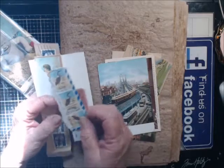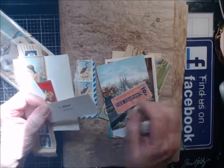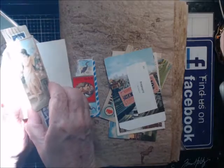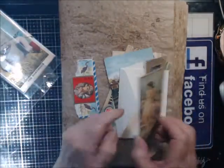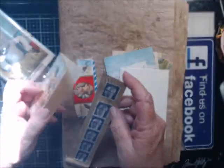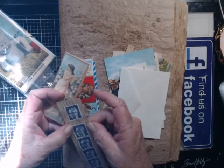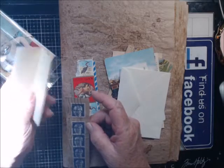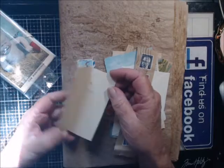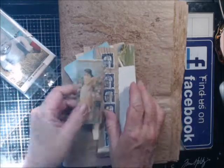Look at these stamps. Woohoo. I love my stamps. I really do. It's very hard for me to use them in crafting, though. I probably should because I'm getting way too many of them. Oh, she's pretty. She'll be in one of the journals I'm going to make. Oh, wow. Wait a minute. No, it isn't. This is German. Wow. Now look at this vintage gift tag. That's cool. We don't get things like that nowadays. So, yeah.